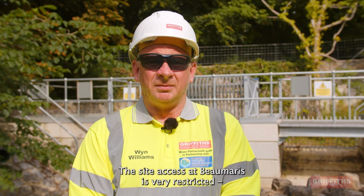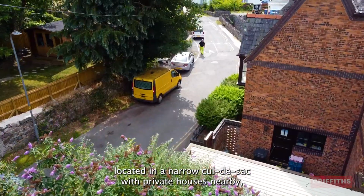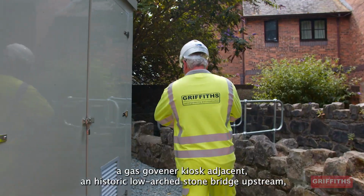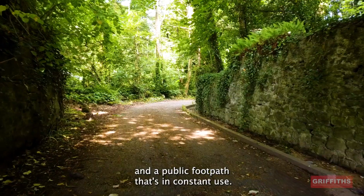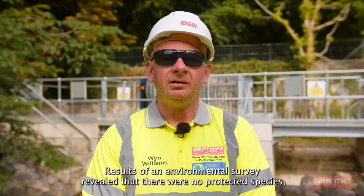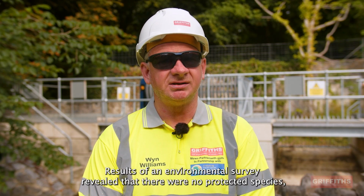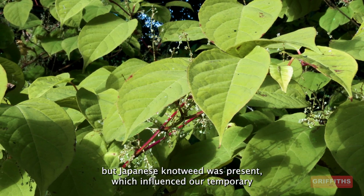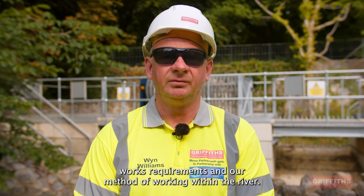The site access at Beaumaris is very restricted, located in a narrow cul-de-sac with private houses nearby, a gas governor kiosk adjacent, an historic low-arch stone bridge upstream and a public footpath that's in constant use. Results of an environmental survey revealed that there were no protected species, but Japanese knotweed was present, which influenced our temporary work requirement and our method of working within the river.